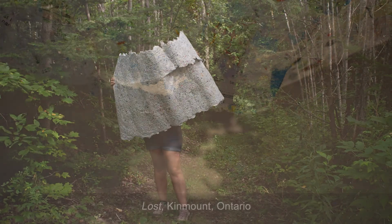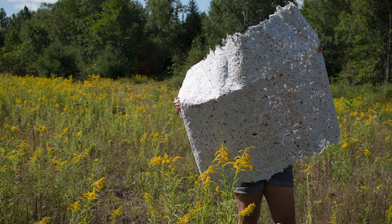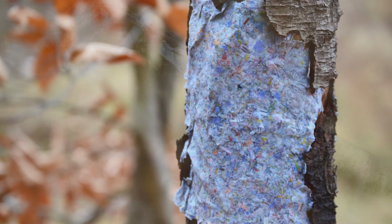It's also seen in the piece Lost, which is a large sheet of handmade paper made from maps of places I have been. Then it becomes a performative work of me holding the piece of map paper outside in nature. And in the piece Patched, I use the handmade map paper and embed it into areas of trees where the bark has naturally peeled away. This is kind of like an offering back to the tree, or a way to mend the tree.